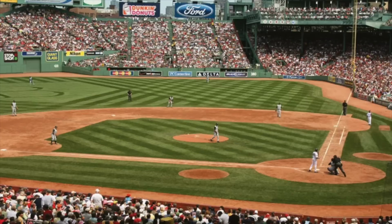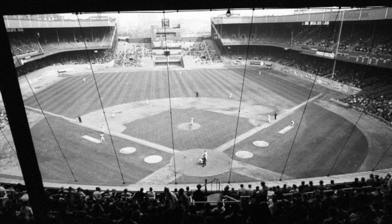Can a stadium pass that? I mean, it's hard when you're talking about the greatest stadiums of all time because they have to be around forever. That's part of the reason why it's so hard to rank them. But that is just my top 10 greatest stadiums of all time.